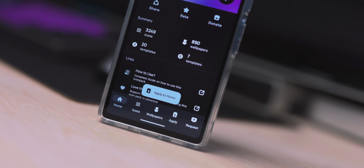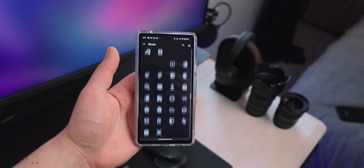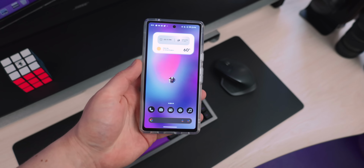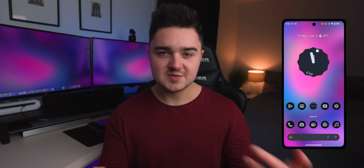So there's 3,249 icons in here. You also get 900 wallpapers, which is just crazy. But yeah, they just are super clean icons. They are all sort of very basic and monotone. Something really neat about the icon pack is it automatically adapts depending on your theme colors on your device.